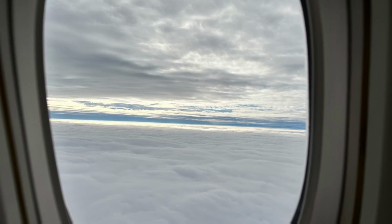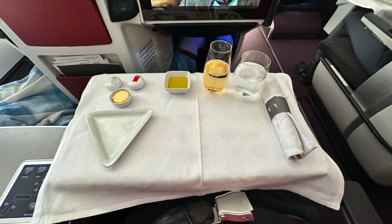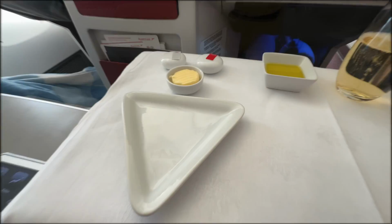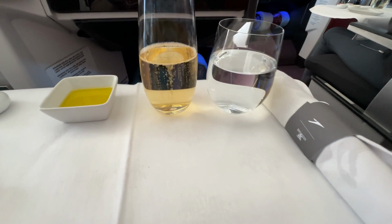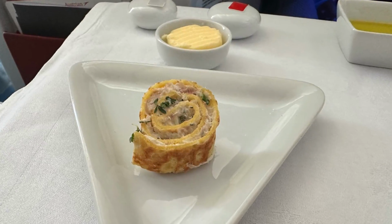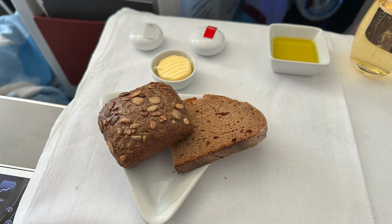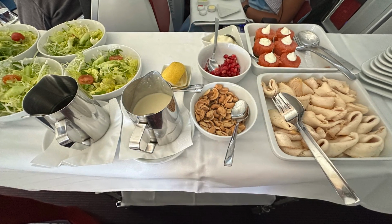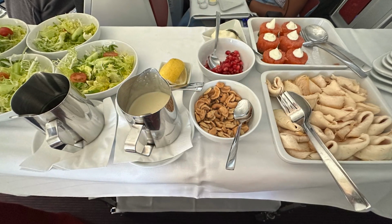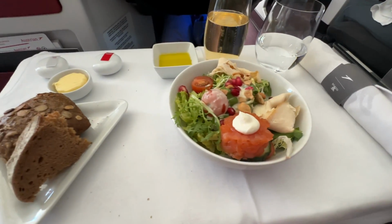After takeoff, service started with a hot towel, the table setting, and drink service. Austrian Airlines is known for their Do&Co catering, and many people view it as the best catering in the Lufthansa group. An amuse-bouche of Austrian pancake with smoked salmon was served, which was followed by the bread basket and the famous appetizer cart. Here you could customize your salad and have both starters if you like. All ingredients were fresh and tasted great.